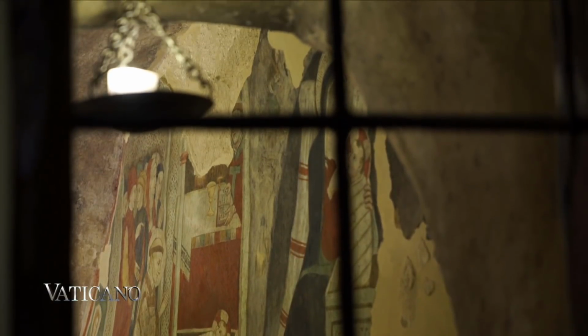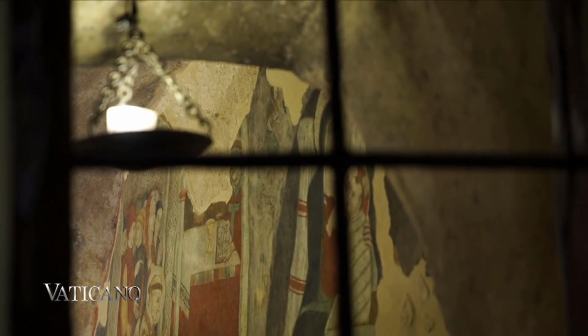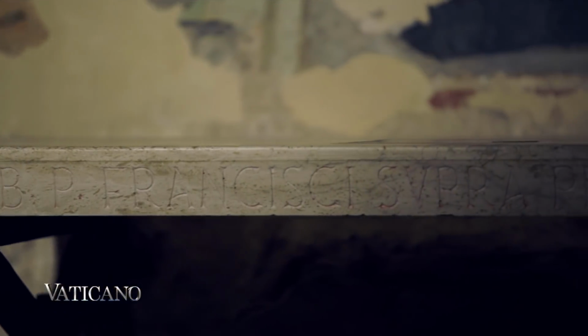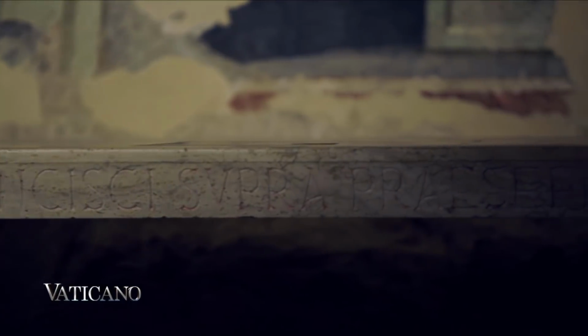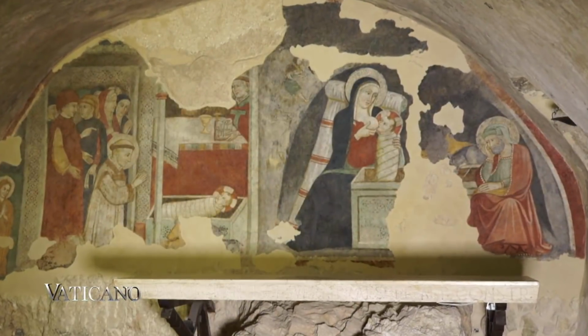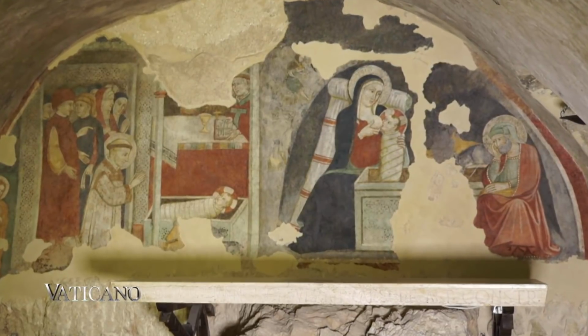The beating heart of the Hermitage Sanctuary of Greccio is the cave known as the Chapel of the Crib. In this place, on the altar, you can see a section of the original stone on which St. Francis placed a representation of Jesus during the first living nativity scene in 1223.